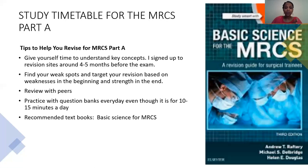You should target your weak spots first in the beginning and then leave the strong points for the end. And of course, you want a month of just revision where you are mixing the questions from different surgical specialties, totally stretching your brain, doing about 2 hours a day of questions straight back to back, so that you can also build stamina.